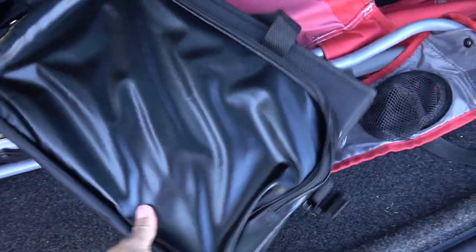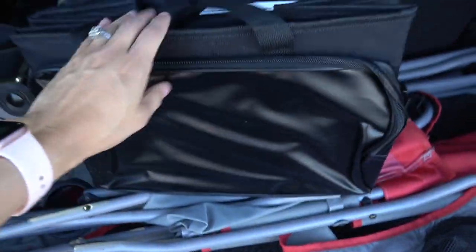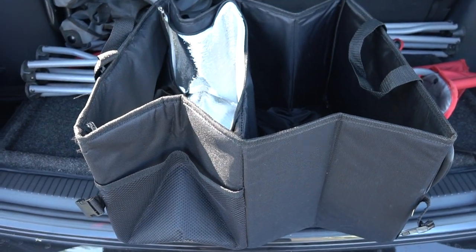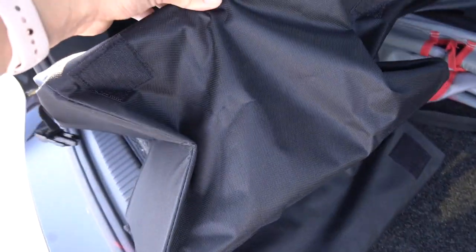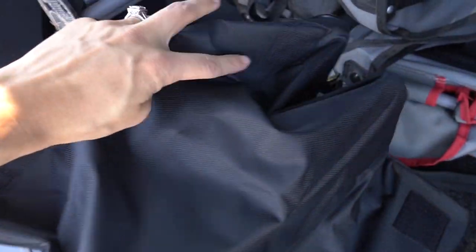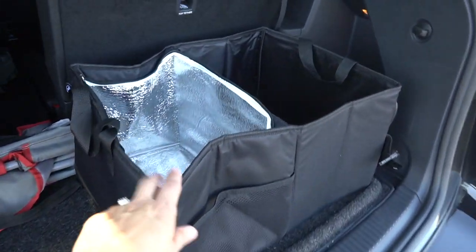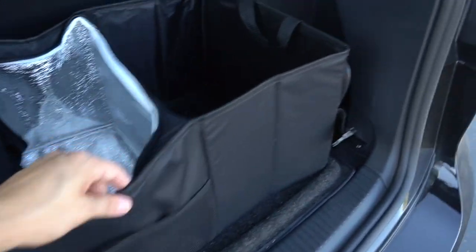So here is that trunk organizer. You just unsnap. And I just noticed this. It's actually got Velcro on the bottom. So when you put it down on your trunk, it actually will stick. So there's the trunk organizer. It's actually Velcroed on there a little bit, which is kind of nice.